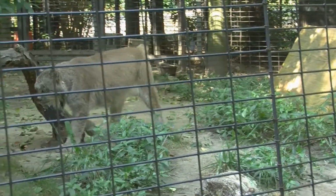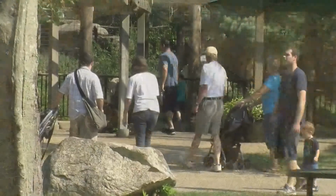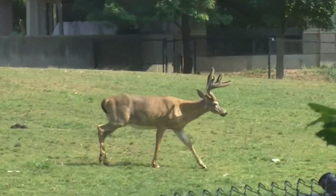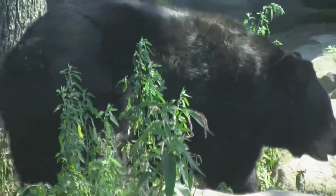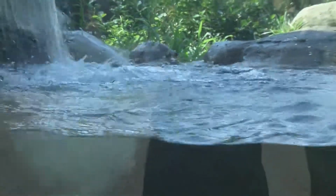Step foot in New Bedford's backyard and squeak and squawk with some of the zoo stars. Journey through this safari and encounter a diverse collection of wildlife. Buttonwood Park Zoo is a relatively small zoo. We have about 150 animals on zoo grounds, or 150 specimens, and that represents about 80 different species. So it's not a huge zoo, but we do have a diverse collection here at the zoo. See everything from black bears and bison to sea otters and spotted turtles.